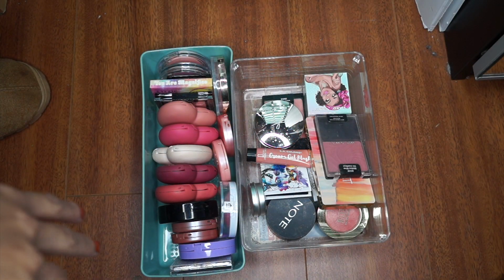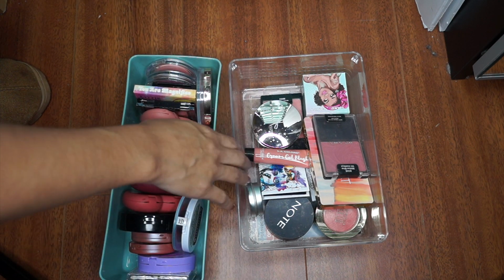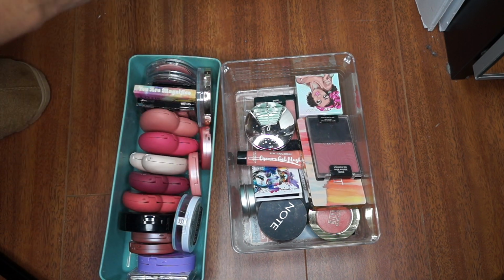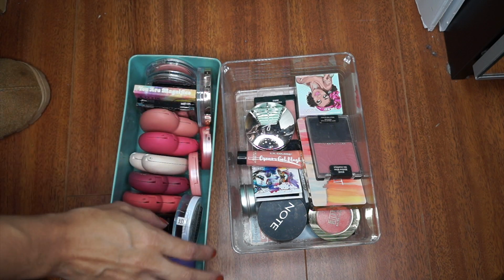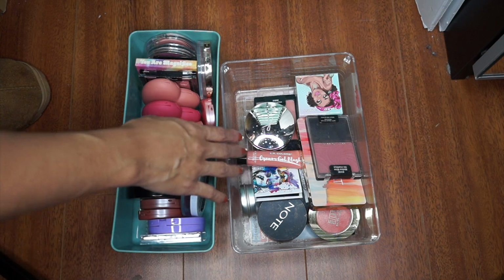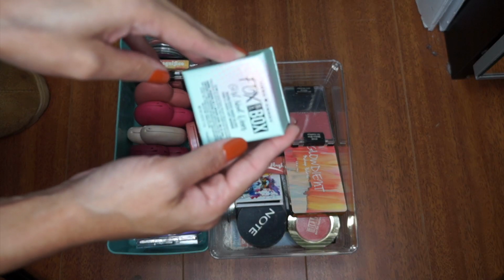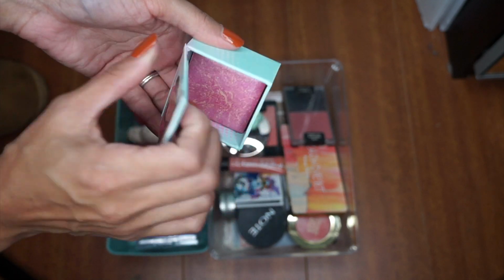So these are my blushes. This one I keep in my drawer, and then this one goes in the green drawers here. So I'm just gonna go through all of them. There's some that I see already that I know I'm not gonna declutter, but there's some that I think it's time to. And this is Hard Candy Fox in a Box Girl Next Door.